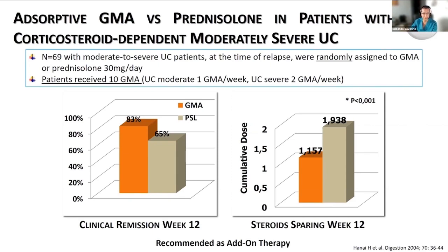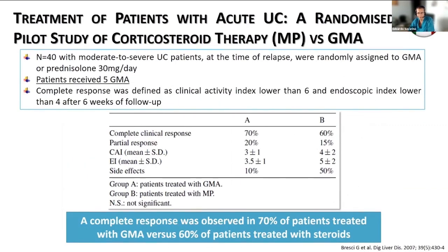As you can see, the 12-week outcome data were in favor of using GMA versus using cortisone. There was no statistically significant difference for clinical remission, while there was a statistically significant difference, obviously, in relation to the use of the cumulative dose. Here, therefore, the use of GMA was essentially recommended in the conclusions of this study as an add-on to standard medical therapy for the containment and the treatment of the disease.